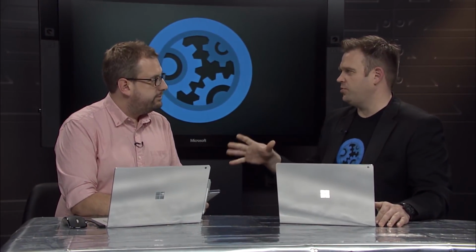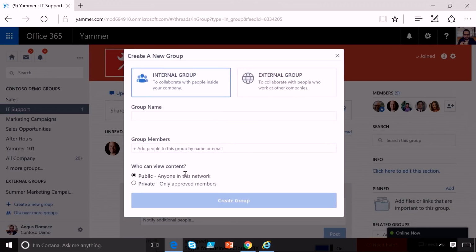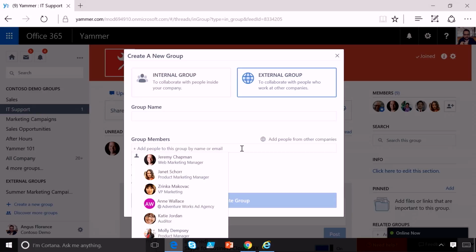But beyond this, we've done a bunch of work around external collaboration, right? Absolutely. So when we think about teams collaborating, we know today that teammates can be outside your organization, whether they're customers, partners, suppliers. And so very recently we launched this concept of a Yammer external group. They work in a very similar way to existing Yammer groups, except when you create the group, you make it external, and then you can add people's email addresses external to your organization, and then they'll get invited to that group to work on.